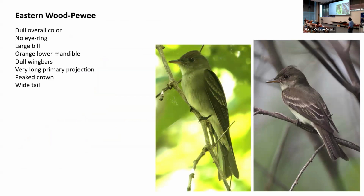Yes, they can have a more peaked head. Here's a peewee, Eastern Wood-Pewee, and I showed two photos. One where it looks yellow and can be misidentified as a yellow-bellied, and this is its more normal look. It looks very yellow because it's in the shade, with the light reflecting off the green leaves. But again, look at this fat, wide tail, long primary projection, strong peak, and very heavy bill. And no eye ring.